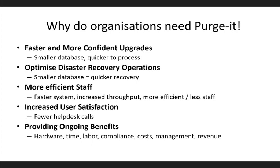So it also can lead you to faster and more confident upgrades. Oracle, as you know, suggests that you purge before you do an upgrade. So this allows you to do it. It's a smaller database. If you're coming from an older release in particular, it really cuts down on the amount of data, which makes it easier. An often forgotten one is if you've got a smaller database, certainly from a production side, and you do have to declare a disaster and get your disaster recovery going, it's going to be a quicker recovery.